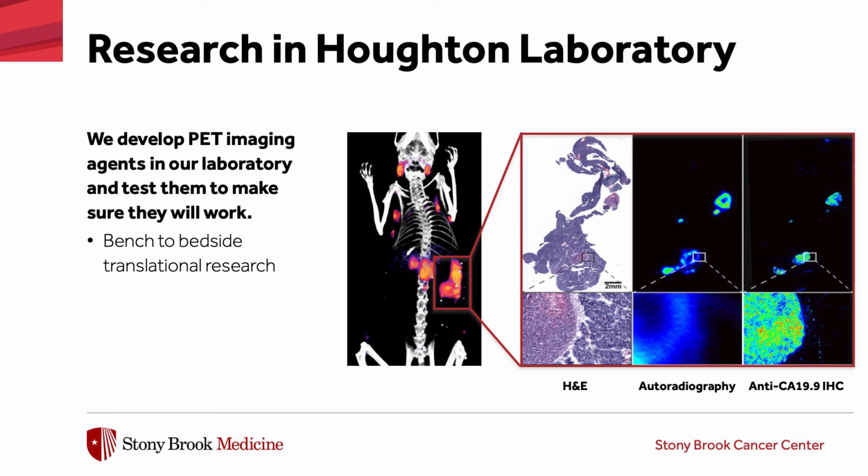We're able to trace throughout the body. What we're seeing is cancer and only cancer and none of the healthy tissues, which allows us to very accurately, again, stage this type of disease. So this is very similar to what we would be doing in humans. But what we do in my lab is to develop this, do the chemistry, and then actually do all of this work in animal models to show and to prove to the FDA that this work is actually safe and could be done in humans.